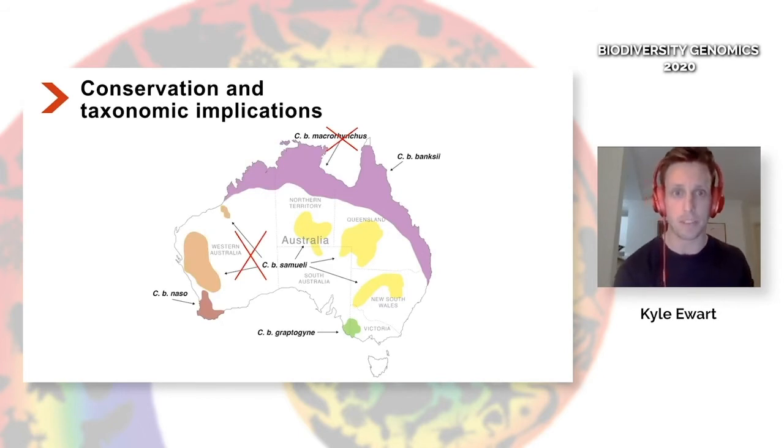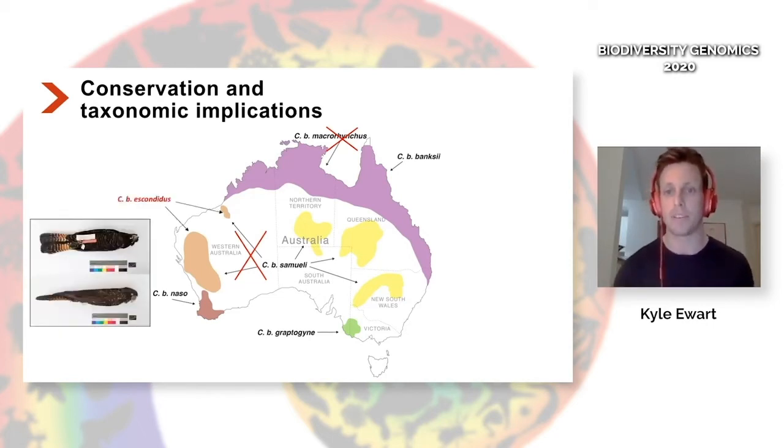So to wrap it up, this is the subspecies before we started the study, and this is the subspecies now. Macrocarinchus and banksii was synonymized as banksii. And these Western Australian Sammuli populations were actually more closely related to that Southwest naso subspecies than the rest of Sammuli. So we named this new subspecies Calyptorhynchus banksii esconditus and assigned it this lovely looking holotype. These subspecies are sort of how we characterize ESUs, so they were sort of synonymous in this sense.